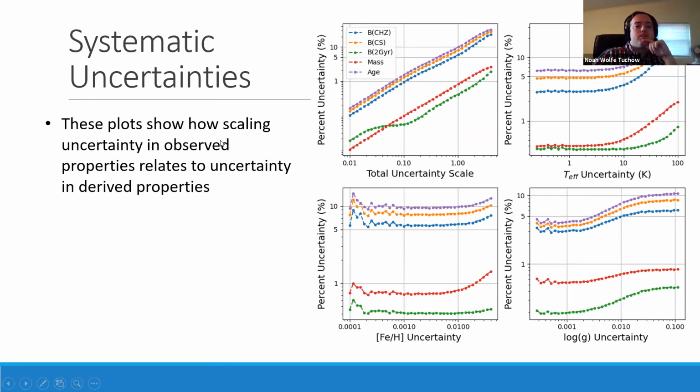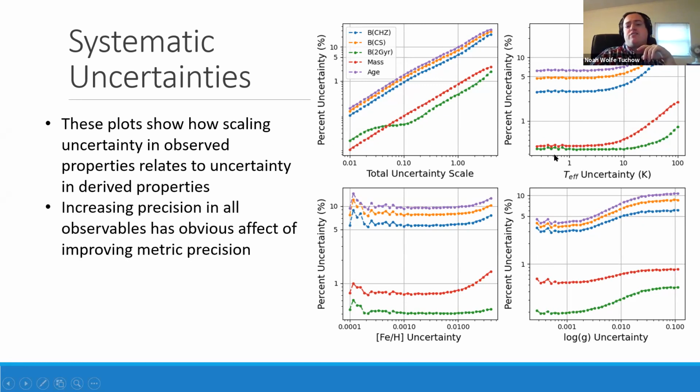These plots show how scaling the uncertainty in observed properties relates to uncertainty in derived properties. In each of these plots, we have the scale of the uncertainties and the percent uncertainty in all of these different properties. So these are three different metrics. This one depends on time spent in the continuously habitable zone. This one depends on time spent in the habitable zone in general, including these borderline habitable planets. This one depends only on if a planet has spent 2 gigayears or more in the habitable zone. And then there's also mass and age plotted on these.